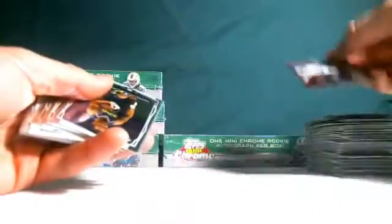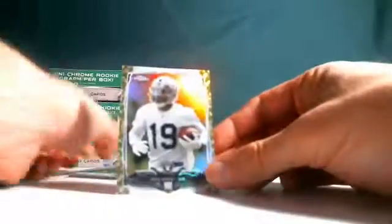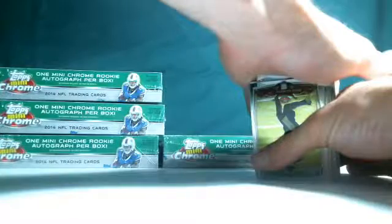Fantasy Focus for the Patriots, Tom Brady. Another camo, they're everywhere. Mike Davis for the Raiders, number 82 of 99. Mike Davis. Mike Evans at the bottom to finish off box two. Two down, four to go for this end.